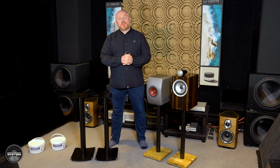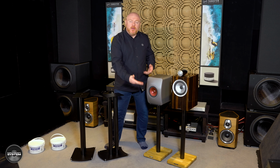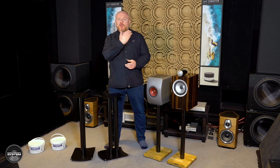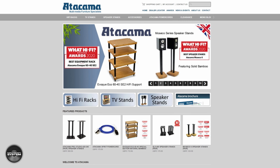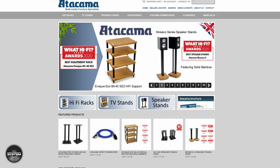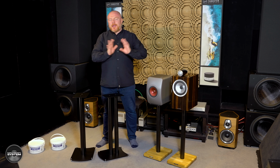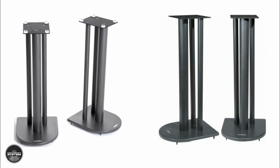I wasn't sure what height. I wasn't sure what materials. I wasn't sure whether I should be looking at something like this or maybe something like this. So I decided to reach out and speak to Atacama and ask them to recommend to me the best speaker stand for the job. Atacama's best-selling speaker stands over the last decade or more have been their Nexus.